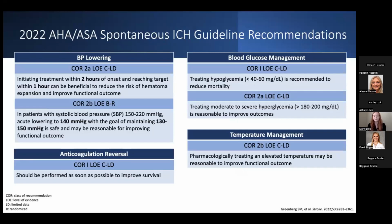Moving on to blood glucose management and temperature management, we don't really have as much evidence that is specific to our ICH patients in these areas. And as a result, the guideline recommendations are a little bit less clear. So this is definitely an area where more research is needed. But it's recommended to treat hypoglycemia to reduce mortality. And this really comes from more generalized ICU trials, such as the NICE sugar trial. And it's also recommended to treat moderate to severe hyperglycemia to improve outcomes.